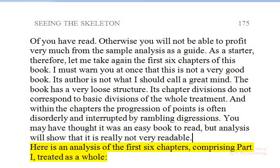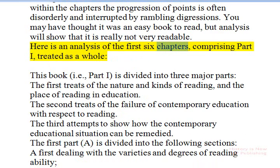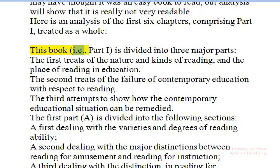Here is an analysis of the first 6 chapters, comprising Part I, treated as a whole. This book, that is, Part I, is divided into 3 major parts. The first treats of the nature and kinds of reading, and the place of reading in education. The second treats of the failure of contemporary education with respect to reading. The third attempts to show how the contemporary educational situation can be remedied.